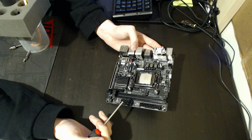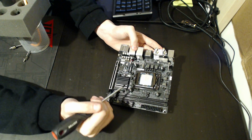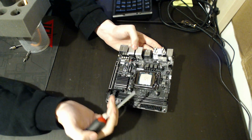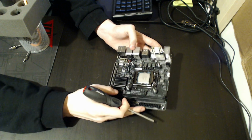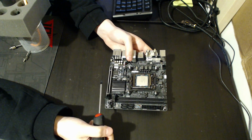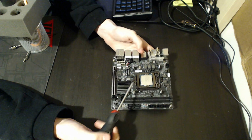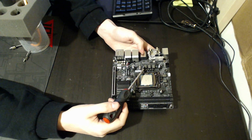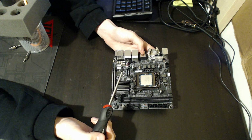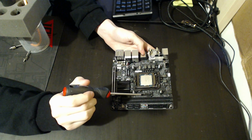But yeah, today we're going to go over the reasoning why I chose this, as well as the VRM spec on this, just because the heatsink's already off, so it was really easy for me to figure out everything on the board. So the reason why I chose this for the March OC Madness competition instead of, say, an ATX board or an mATX board with a real VRM, not this 1, 2, 3, 4, 5 phase joke, is because this has 2 memory slots, not 4. And that is a huge deal.